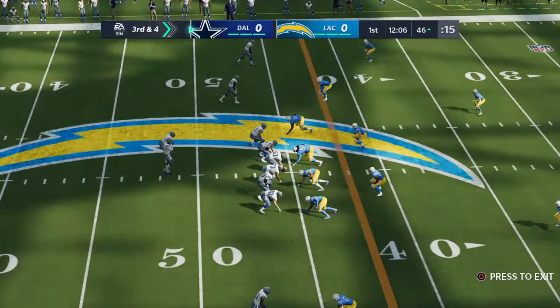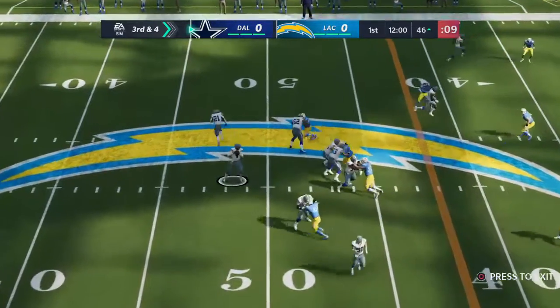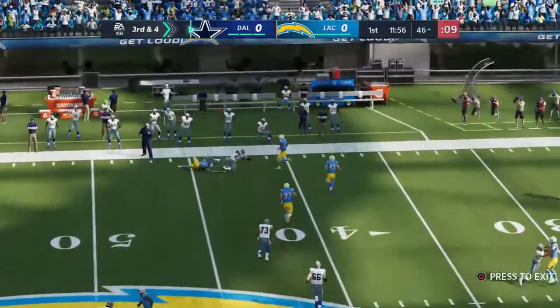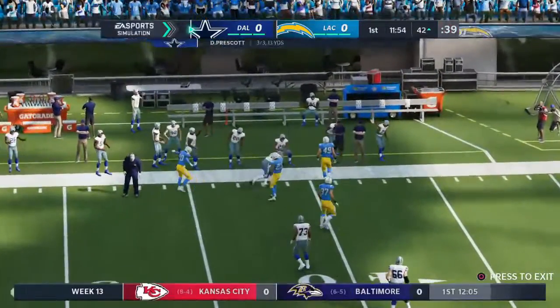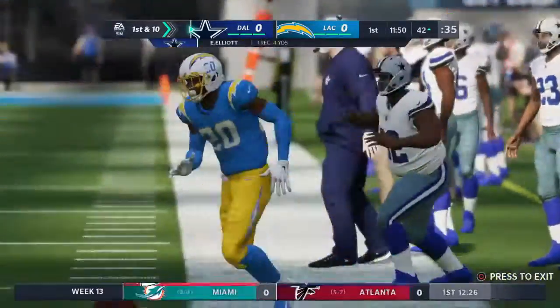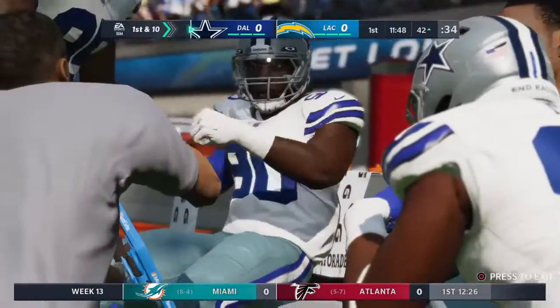An extra cornerback now in the game for the Chargers here on 3rd. Prescott from the gun. Throw left side complete. It's Elliott. And he will have a Cowboys first down, although it doesn't appear to be by much. He needed 4, and he got 4 on 3rd down.